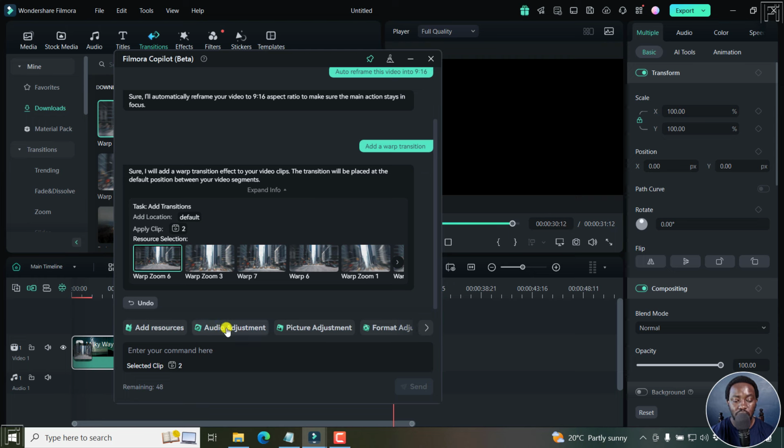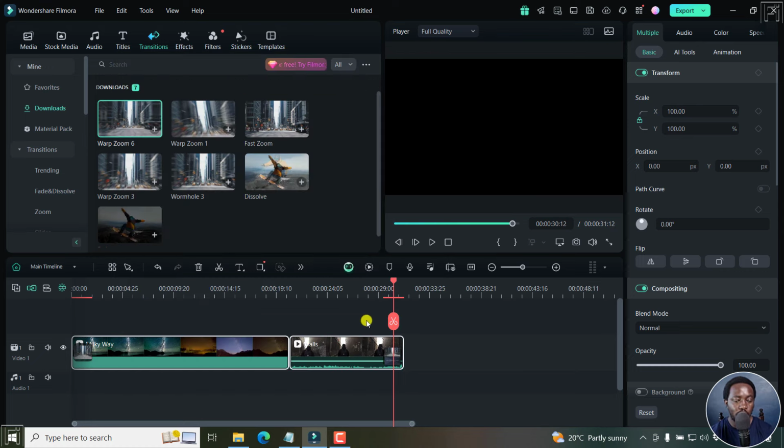It can give you a ton of things. You can do audio adjustment, picture adjustment, format adjustment, timeline. You can also do some search. That's Filmora Copilot 2.0. And then we've got AI video denoise.